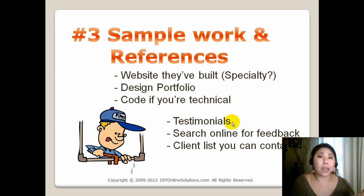Believe it or not, if you have a team of technical people who know how to look at code, they can tell how clean, how efficient and how organized the code is on the back end. So you can take a look at that as well. I don't read code. I don't want to look at code. So that's something I typically will skip.